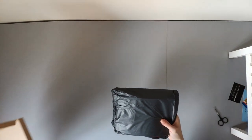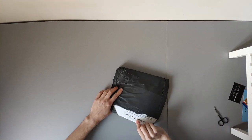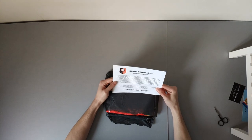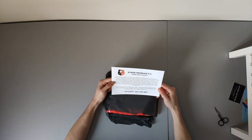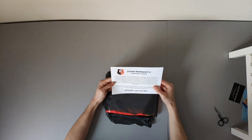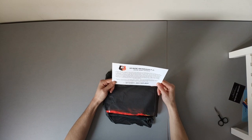Okay, so this one's wrapped in sort of tissue paper. We'll pull out this first. Ha ha ha. So we have a Stade Rennais. Stade Rennais Football Club, commonly known as Stade Rennais FC. In fact, no, they just literally pulled this. That's a Wikipedia job, that, isn't it? I mean, we don't need to speak about who they are.